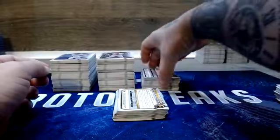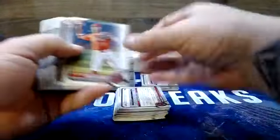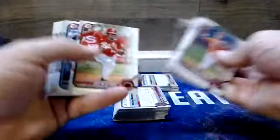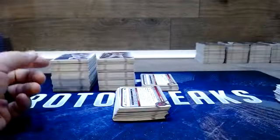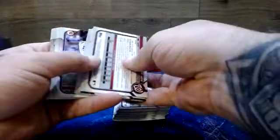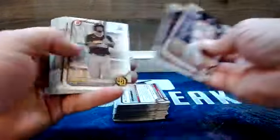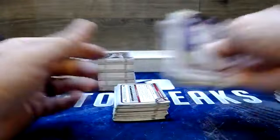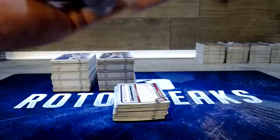I may even actually take pictures of this and post it in the Facebook group before I get on my 20th case. Because we did hit a super shoe. We've hit more supers than printing plates so far in the draft. I know I'm jinxing myself. I already know what's going to happen. I know exactly what's going to happen. The next case. Hey, we had a case that had seven printing plates in it.